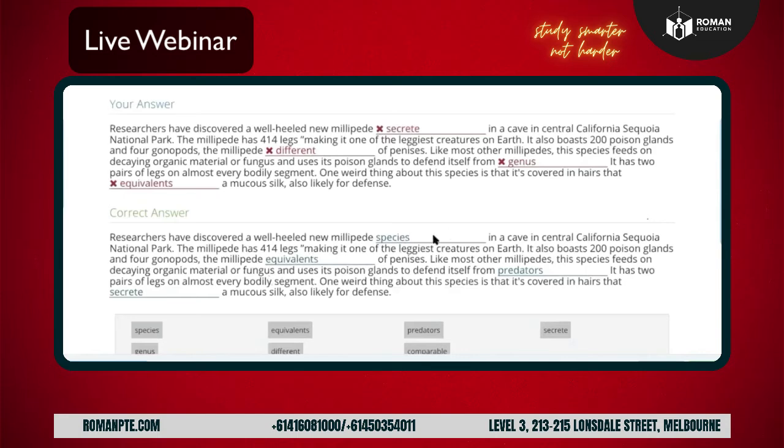And the next one says, it also boasts 200 poison glands and 4 gonopods, the millipede equivalent of penises. So penises are the male reproductive organs. So millipedes don't have a penis, but they only have something related to a penis which looks like a penis. That will be the equivalent, which means a similar kind of structure.